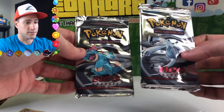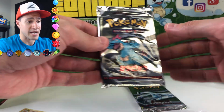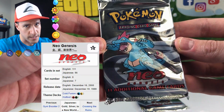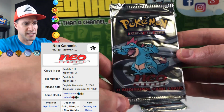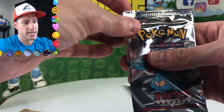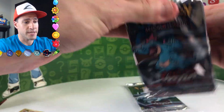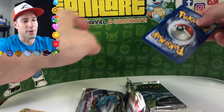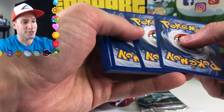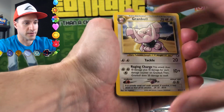All right, we're moving on to the main event. Neo Genesis Booster Packs. Originally came out in the year 2000, I think 1999 maybe in Japanese. I'm not exactly sure, but these are the English packs for Neo Genesis. I still have two more to open up. 11 additional cards come in this one. I already forgot the card trick, so I'll see if I can remember it. But this is such a huge fan favorite of the set. So let's see. Hopefully I'll do the card trick right.